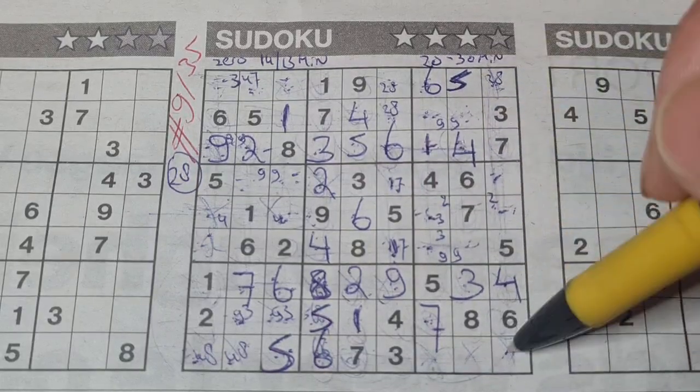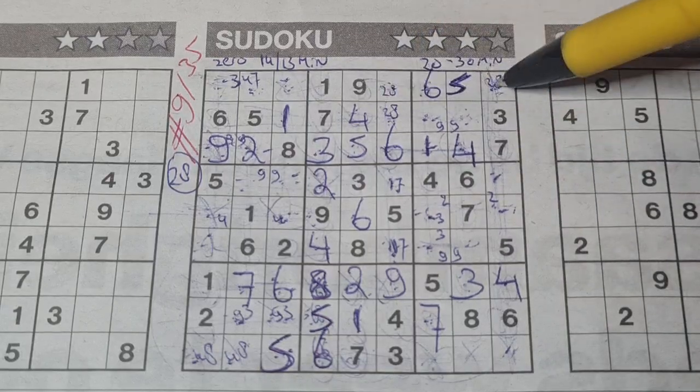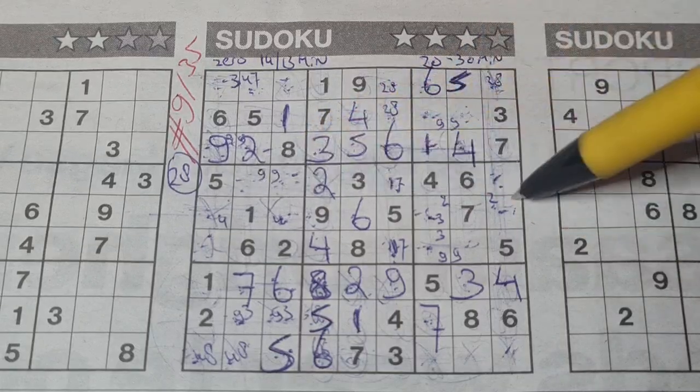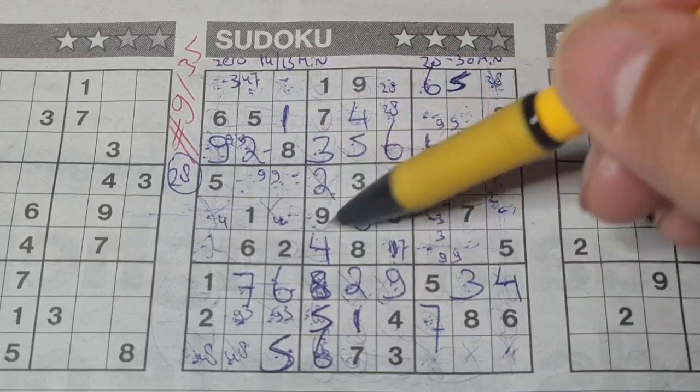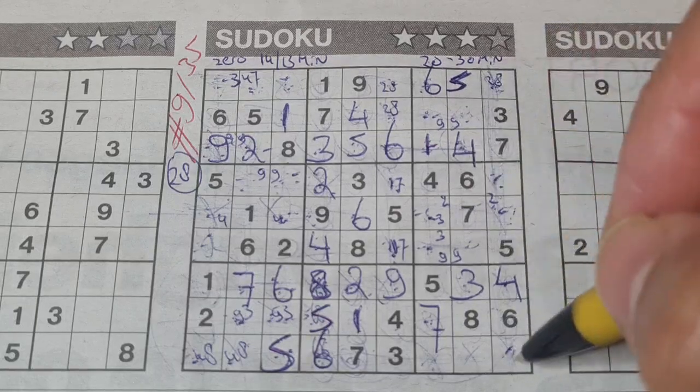In the last column, we need a 9. Here can be 9 because we have a 9 in the first row. No 9 there. Here can be 9, we have a 9 in one of those 2 boxes in this row, no 9 there. Here can be 9, we have a 9 in the middle row, no 9 there. Only place left for the 9 in the last column should be there.